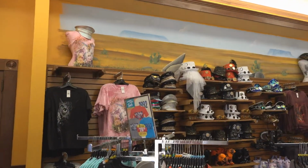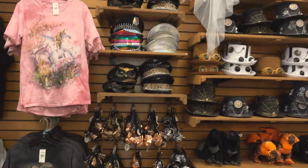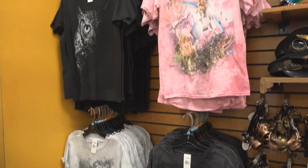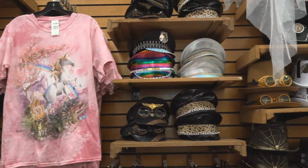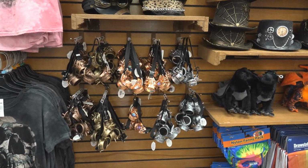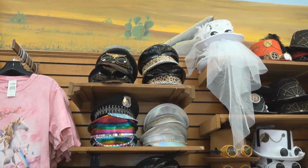Okay, it looks to me like there are several selections of hats. Let's take a look. They have some new shirts. As you can see here, they have some wicked looking designs of hats. Some eyeglasses, which I wonder if you can actually see through them. That would kind of be interesting.